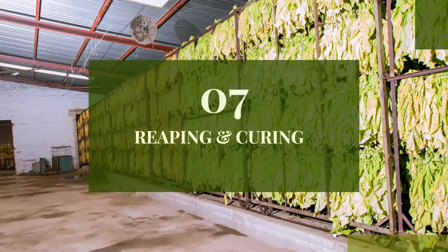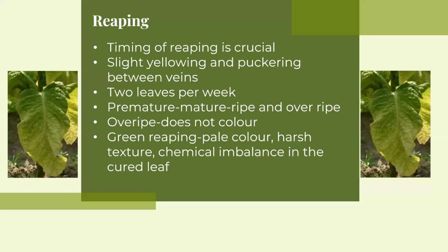Now, moving over to reaping and curing. This is the final lap when it comes to tobacco production. Very crucial. Now, reaping is basically removing ripe leaves. So, timing of reaping is very crucial. Reaping should be done when there is slight yellowing and puckering between the veins. The pictures on the slide show an example of a ripe leaf.